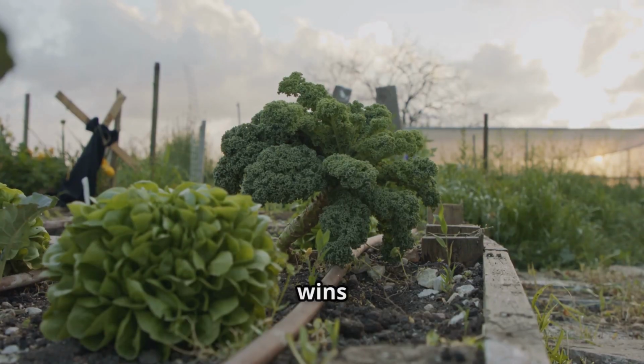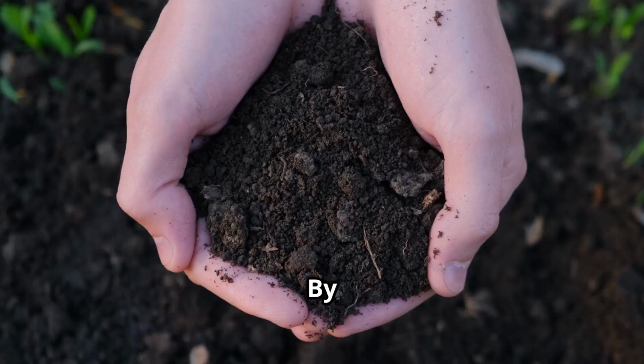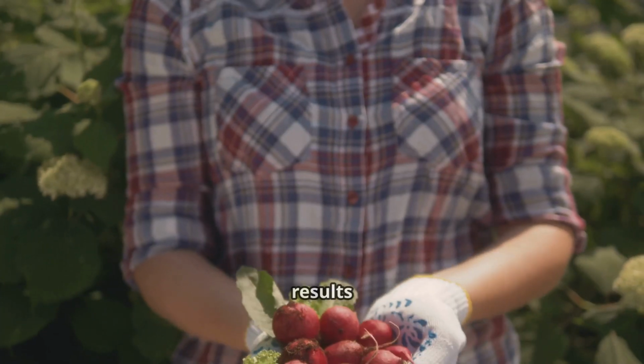10 crops, 10 wins. The ultimate organic fertilizer isn't just plant food, it's a soil and flavor booster. By feeding the soil, you're building a healthier, more resilient garden for years to come. I'm blown away by these results.